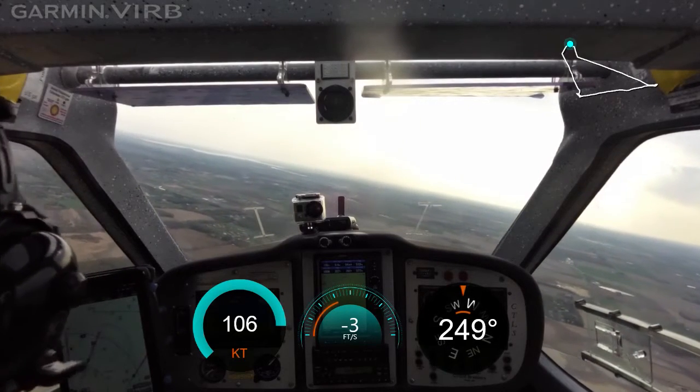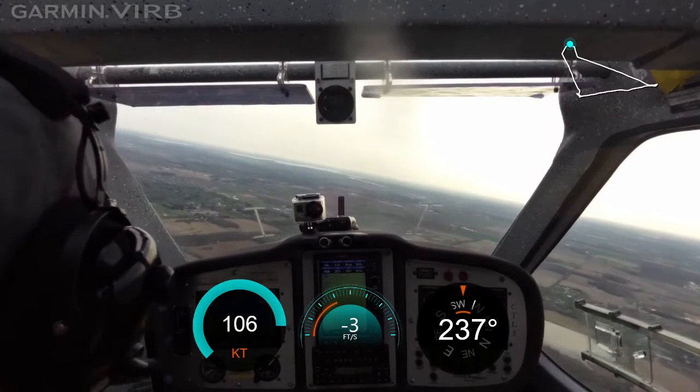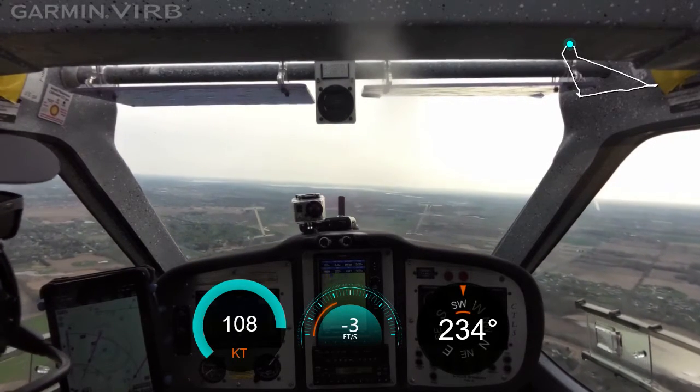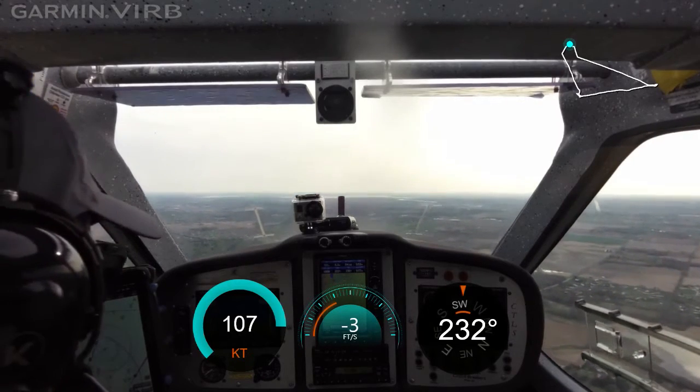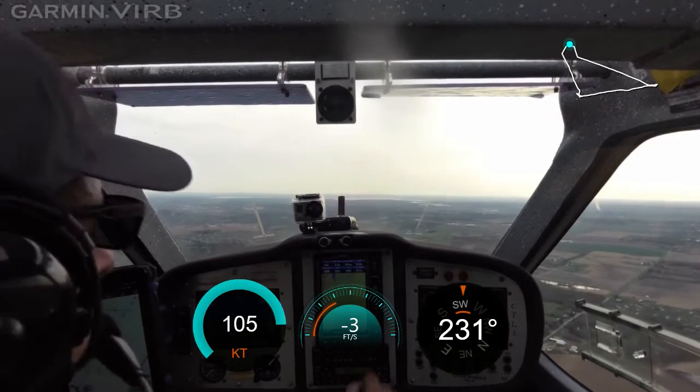Cessna 821, turn right and resume on navigation straight into runway 21. Straight into 21, Aero 821. November 7 Juliet Delta, contact tower 119.3. Tower 119.3, 747 Juliet Delta.